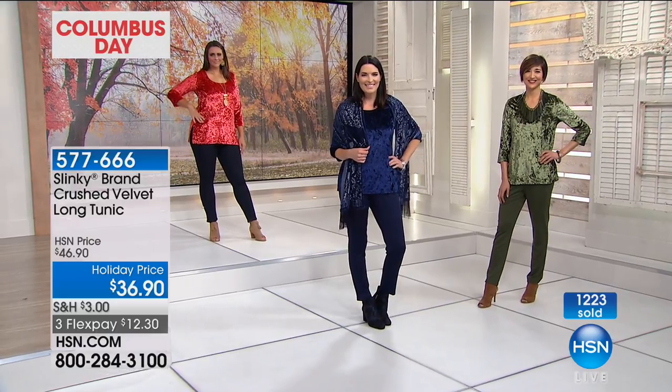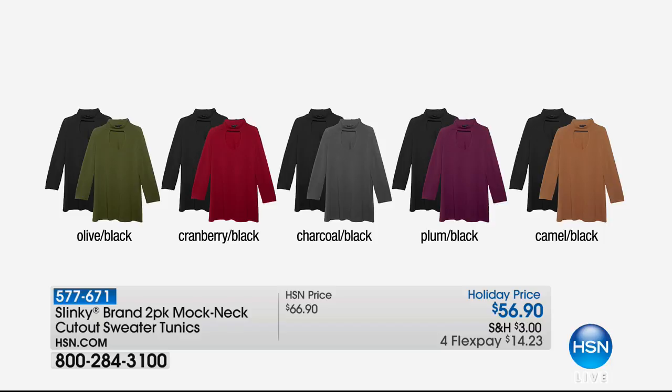Okay, by the way, if you just want to know, I usually wear a medium, but I am wearing a large on this because that's what we had available, so I threw the large on. So just a little FYI, because I know many of you ask.